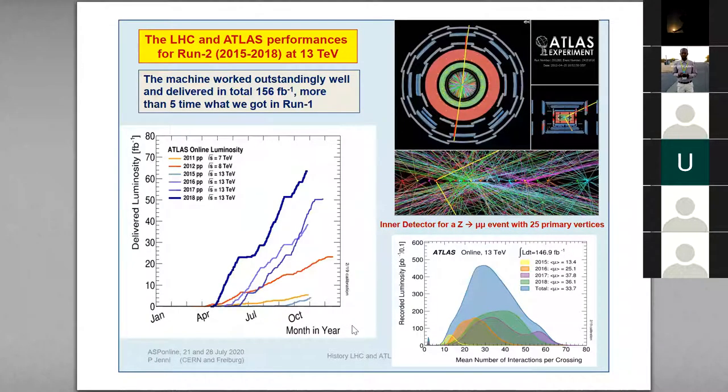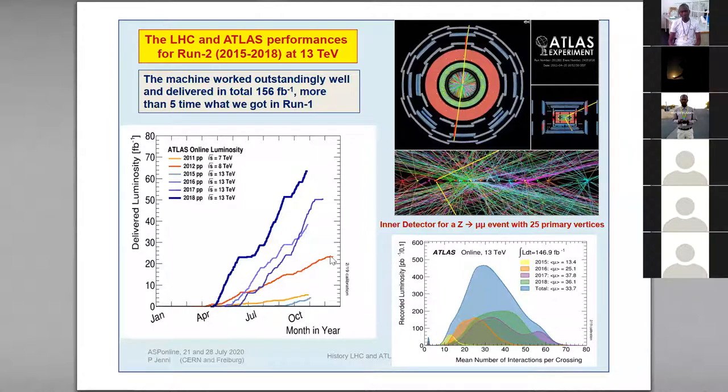Just to show you here a summary of the different performances. In the first year in run one, these are up to something like 20 inverse femtobarn. This was a good run, the last of run one, as I said, 20 inverse femtobarn. And then in run two, which was from 2015 to 2018, after reworking all the connections in the superconducting magnets, one went up to 13 TeV and has accumulated a total of something like 150 or so inverse femtobarn.